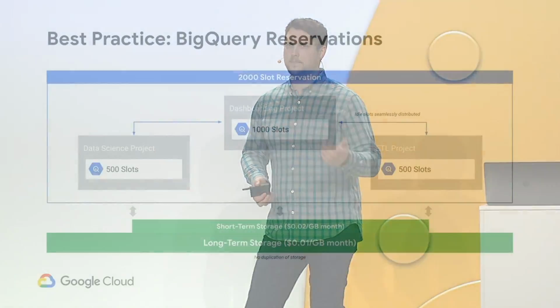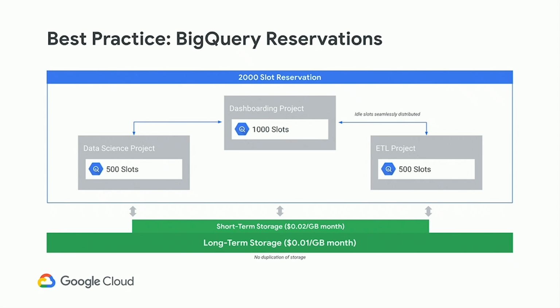Now, a common question there is, well, how do I prioritize between queries? Maybe there's some queries that I care a lot more about that I don't want to have necessarily equal resources available to as much as my other queries. So this is where you can take advantage of BigQuery Reservations. BigQuery Reservations allow you to create reservations of slots, assign projects to those reservations, so you can allocate more or less resources to certain types of queries.